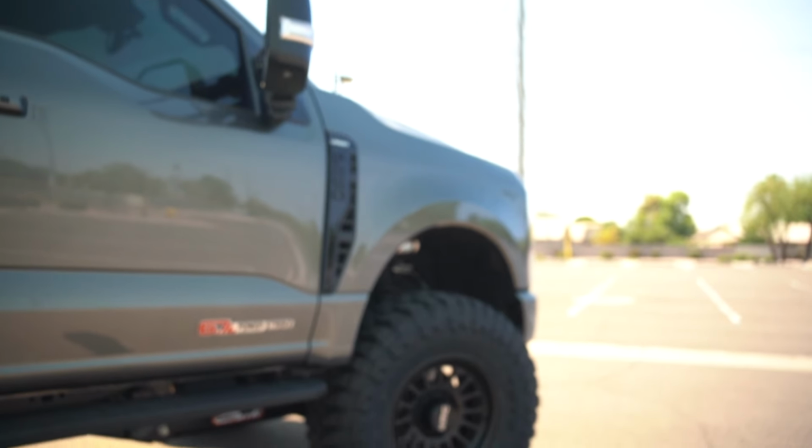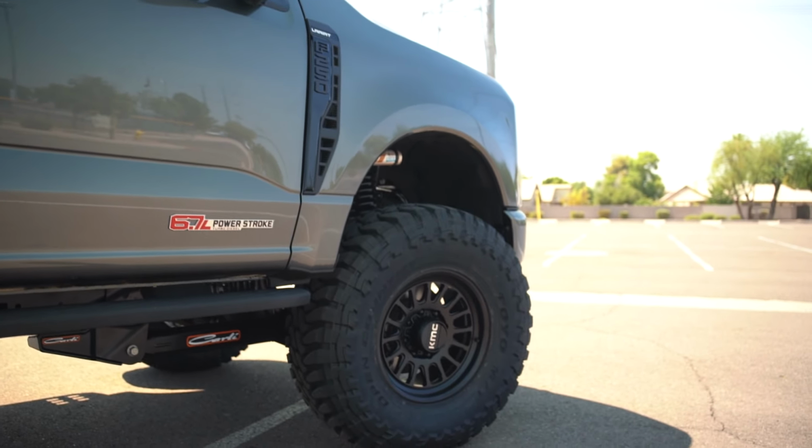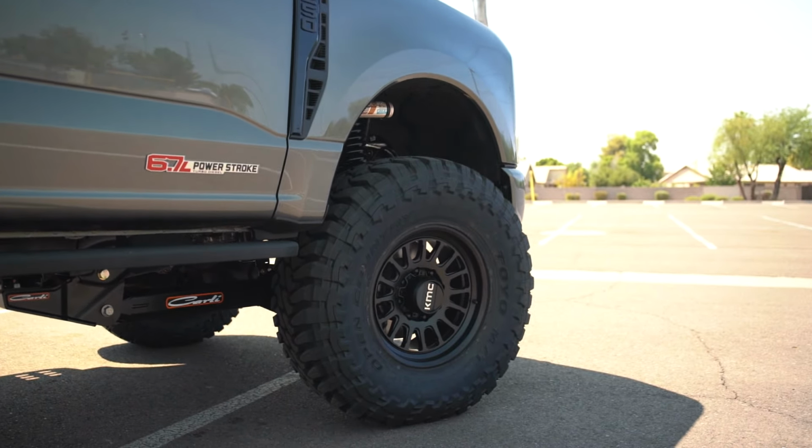This suspension allowed us to fit a set of 38x13.50x18 Toyo MT tires wrapped around a set of 18-inch KMC forged Impact wheels.